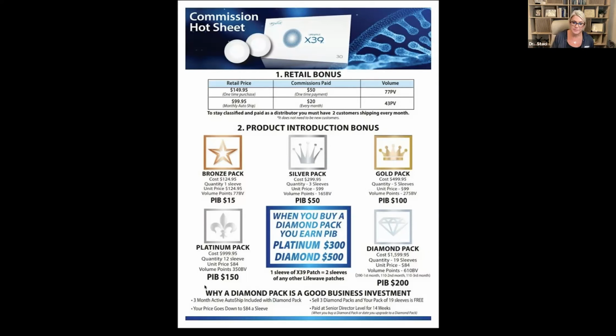Then we look at our platinum pack. When you sign up a platinum pack, you're going to make $150. You came in as a silver, right? You're buying your patches at wholesale, but someone says, hey, I need enough for a year. Look, I know I've got chronic issues. It's going to take me a while. Just give me a year's worth. And you're like, no big deal. You're actually going to get 2 sleeves for free in our platinum pack. Here you go. Well, you're going to make $150. That's amazing. 1 platinum pack and your patches are paid for every month.